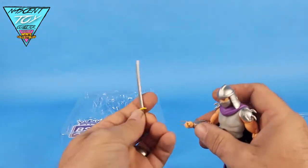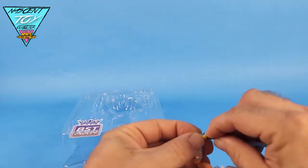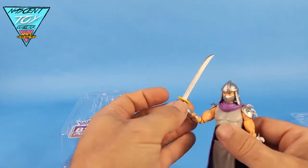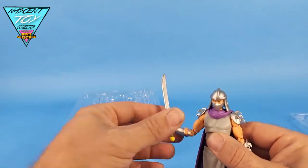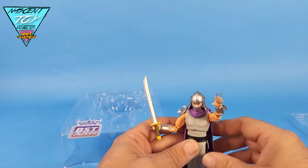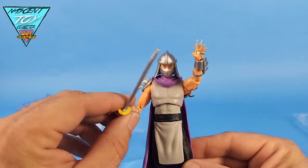Put the sword in. Let's see here. You don't get to see Shredder too much with the sword in the show. Kind of a shame. There's like one magic sword that he finds in an episode, which was a really good episode. Oh yeah, look at him commanding the Foot Clan. That looks really cool. I'm really digging this actually, man.